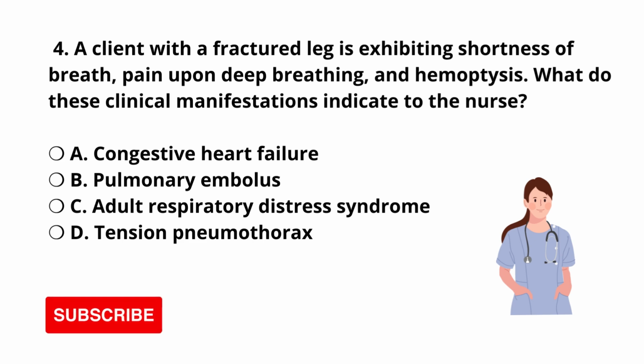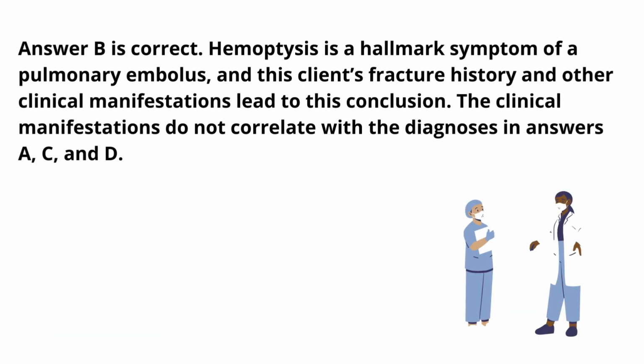4. A client with a fractured leg is exhibiting shortness of breath, pain upon deep breathing, and hemoptysis. What do these clinical manifestations indicate to the nurse? A. Congestive heart failure. B. Pulmonary embolus. C. Adult respiratory distress syndrome. D. Tension pneumothorax. Answer B is correct. Hemoptysis is a hallmark symptom of a pulmonary embolus, and this client's fracture history and other clinical manifestations lead to this conclusion. The clinical manifestations do not correlate with the diagnosis in answers A, C, and D.